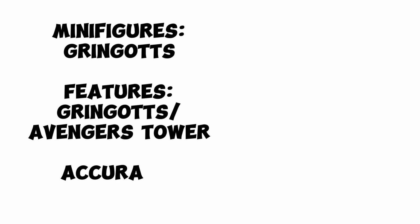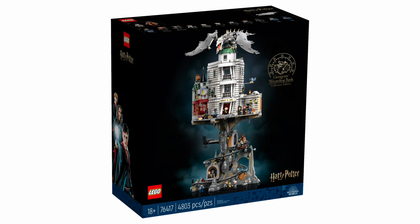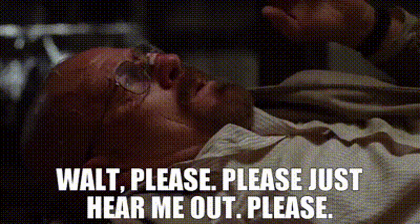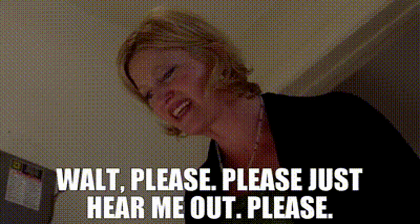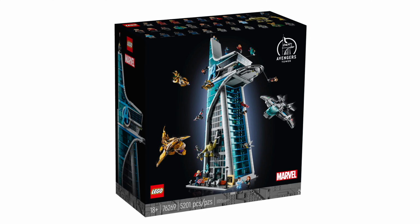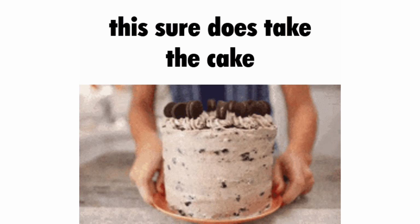On screen now are the sets that won each individual category, including any ties that occurred. But I'm sure you all are wondering, which set is the winner? If you have not been keeping track of the overall scores, the winner of this battle is Gringotts Bank. Now, I know that this may surprise a lot of you, and most of you will disagree with me and say that Avengers Tower is the best one, but just hear me out. Yes, Avengers Tower is a better overall set, and I like it more, but in terms of a good quality LEGO set, Gringotts takes the cake.